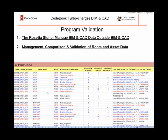So here's a report directly out of CodeBook that describes the pediatric department. And here's a room, the waiting room here. And these are all the pieces of equipment that describe what's required in that room. The values you see in black represent a perfect match. The required equipment that's part of the program and the equipment that's been placed into AutoCAD or Revit match perfectly.